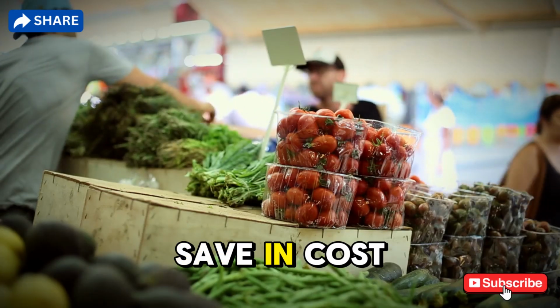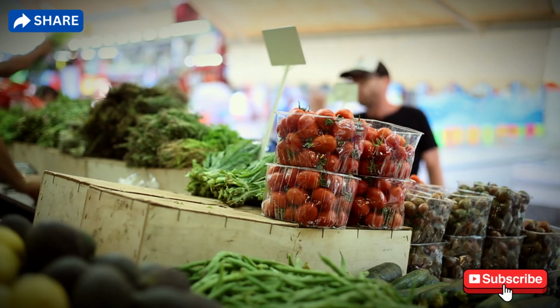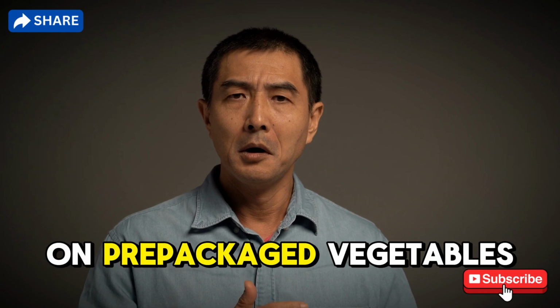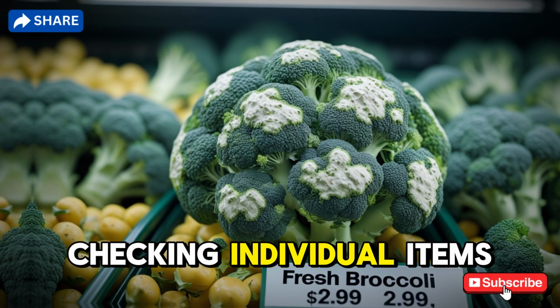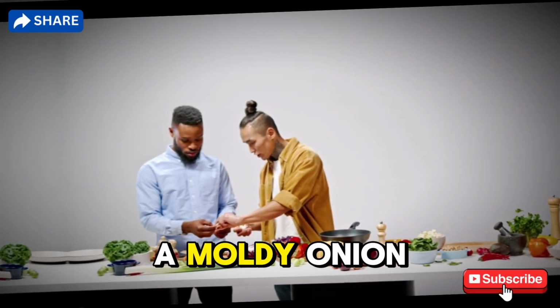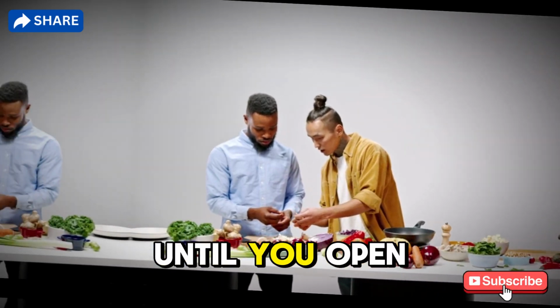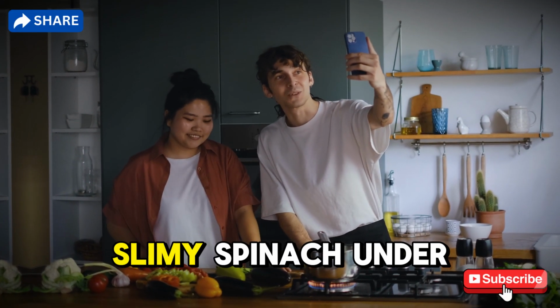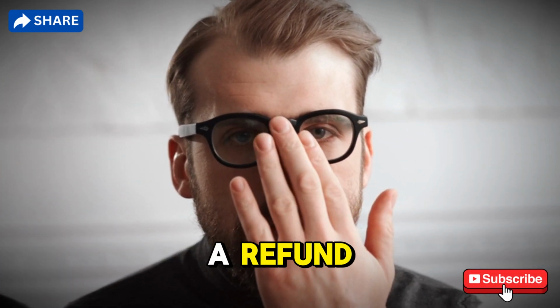3. Aldi. Aldi is known for low prices and efficiency. But what they save in cost, they sometimes pay for in produce quality. Aldi's system relies on pre-packaged vegetables, which means there's often no one checking individual items. A moldy onion in a bag of 6. You won't know until you open it at home. Slimy spinach under that sealed top. Good luck getting a refund.